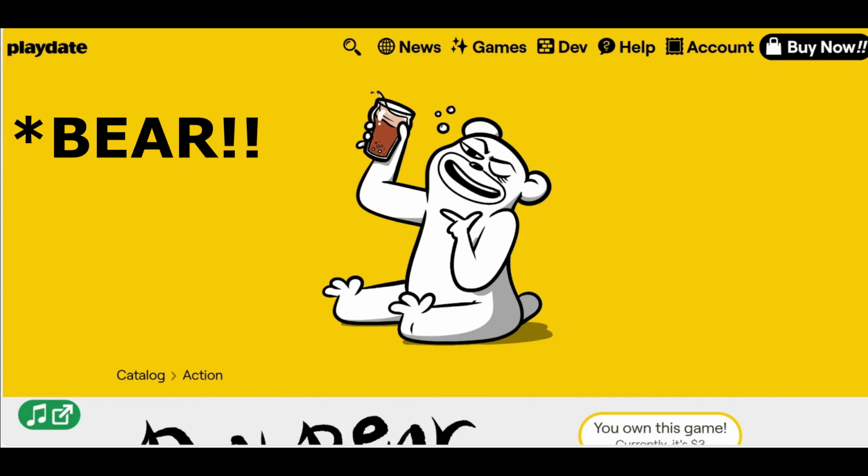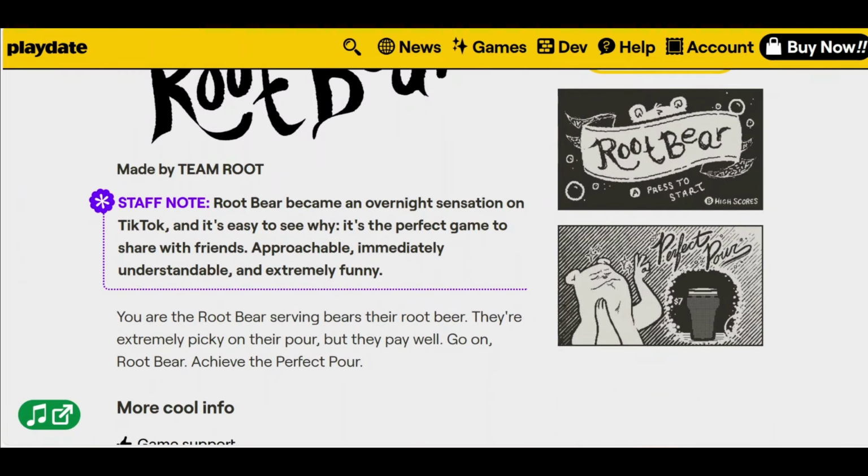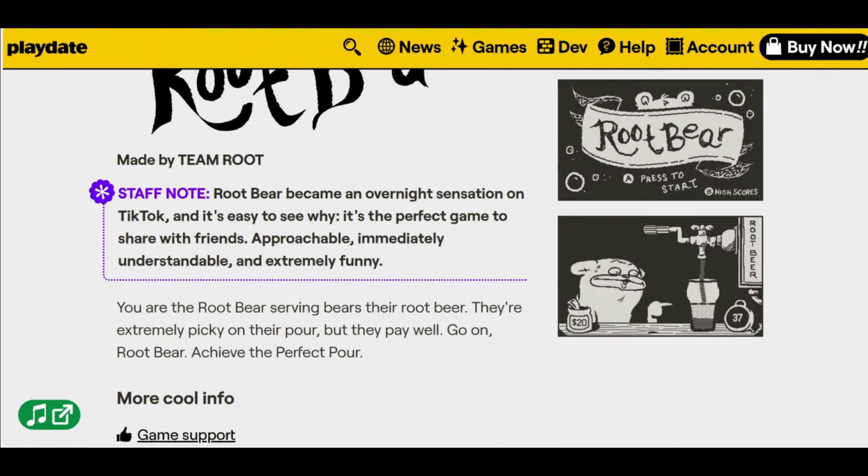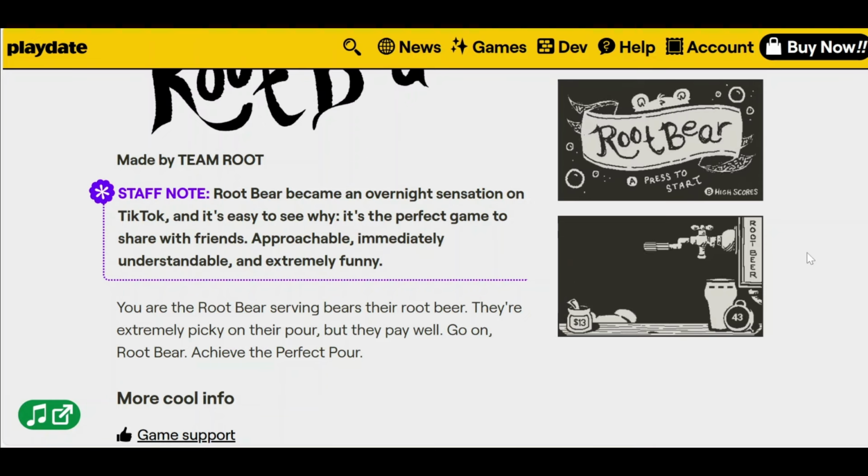This is Root Beer, and this one uses the crank. It's only $3, and you're trying to pour the perfect pint within a minute, and as many perfect pints in the minute as you possibly can. It's a kind of high score hunt challenge.